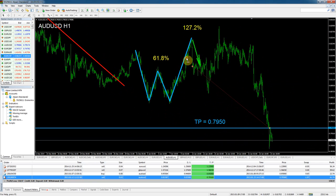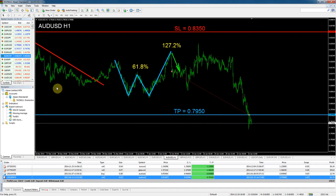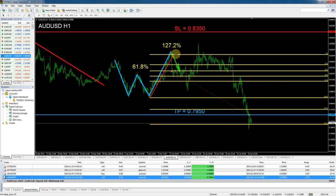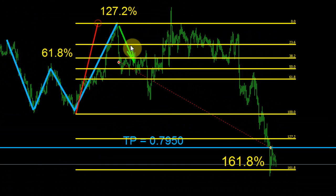Beautiful result, very well set stop loss in the sense that it's very well protected. A good take profit as well, and let's have a look and see where the price actually went up to. I think you might be a little bit surprised actually. So we're going to take the Fibonacci levels, and we're going to drag them onto our last movement of the Gartley pattern, and we'll see where they will end up. So we've dragged them like that. Now I'm just going to move them here, and what do you know?